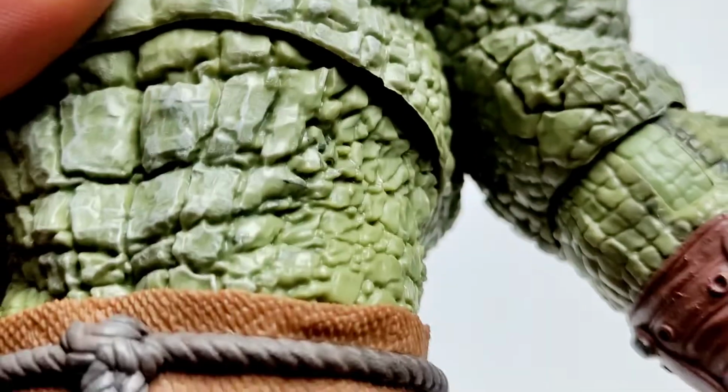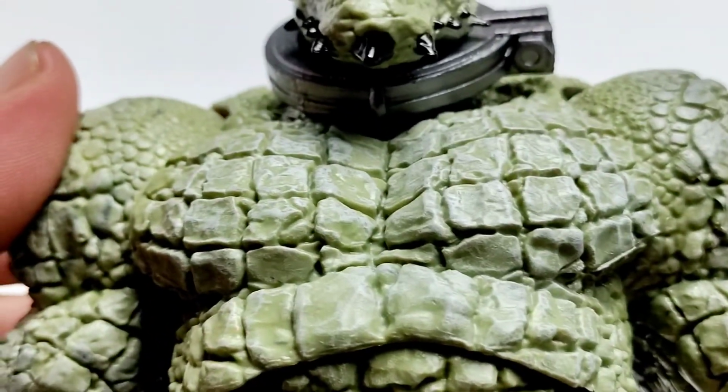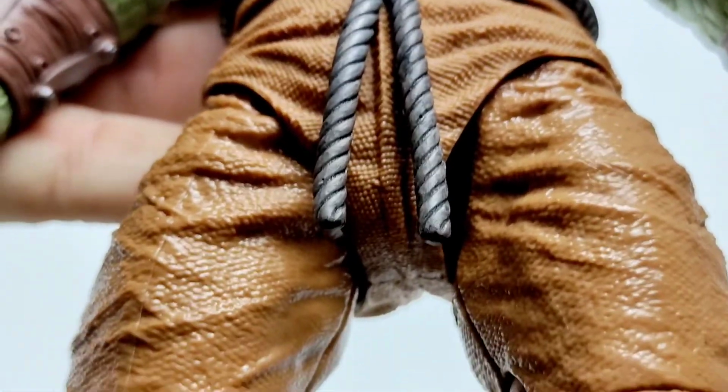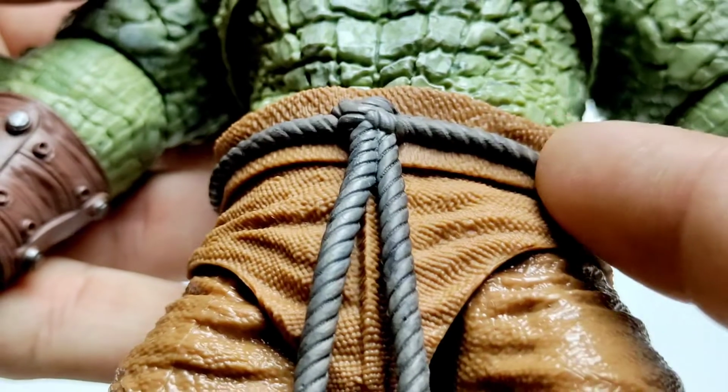So we've seen the front. Take a look at all those scales, the chest. That's the whitewash that I was talking about earlier. Let's see the rope. Nice details. Oh well, this is rubber. Plastic for the pants.